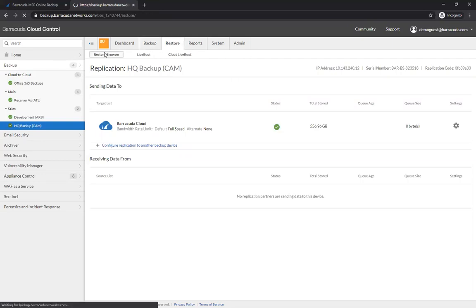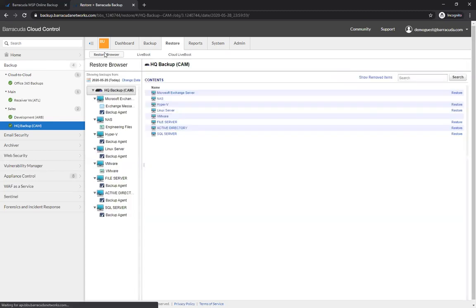So it's also a block level solution. It does have deduplication built into the device, so it's really, really efficient at handling complex environments. It's incremental forever, so it's only capturing the block level changes to the data as it comes in.